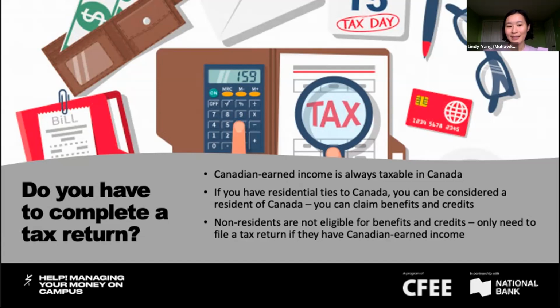Students who spend less than 183 days, which is the equivalent of 6 months, in Canada, and who do not establish residential ties in Canada, are generally considered to be non-residents. Non-residents are not eligible for benefits and credits and are only required to file a tax return to pay taxes or to receive a refund if too much tax was paid on income from Canadian sources.